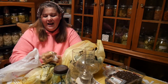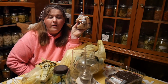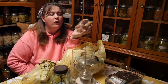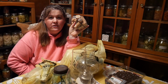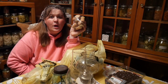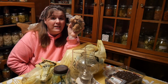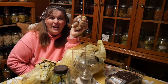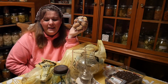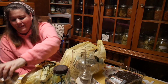And then I got these corks. As you know, we store our water in jugs, and we store a lot of water, and I'm always looking for corks that fit half-gallon jugs. At the thrift store, I often will see half-gallon jugs, but they never have the lids to them. And these corks actually fit on glass jugs. So this was another item that I actually really needed. And so I spent $1.75 today at the thrift store.